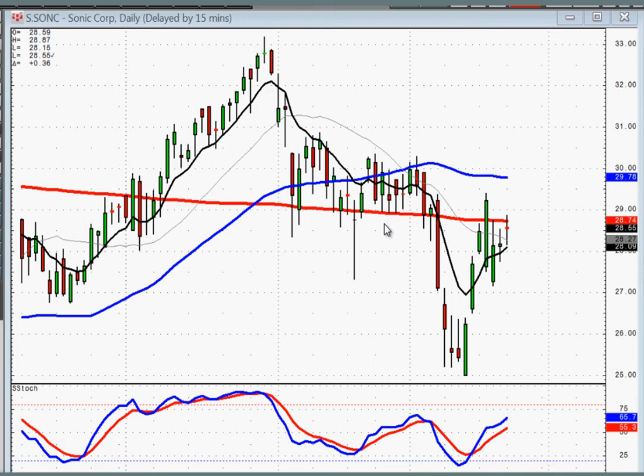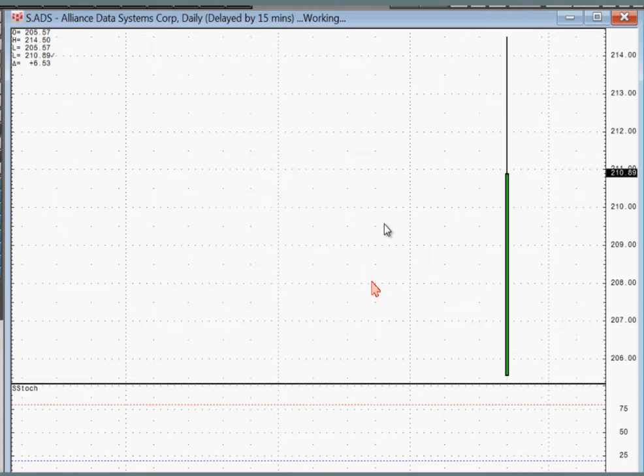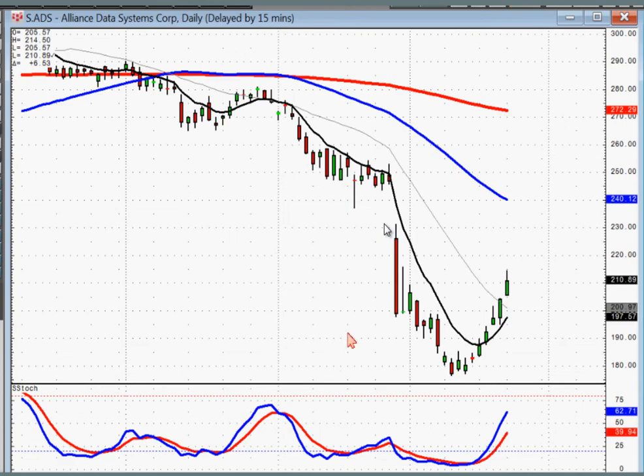Yeah, but that doesn't mean anything. Remember, the futures are the sentiment right now, which may be completely different at 9:27 tomorrow.